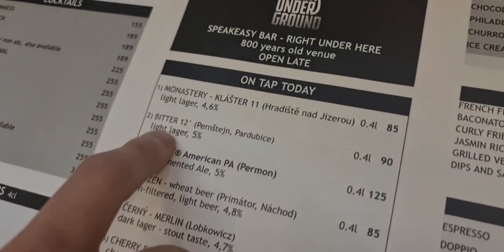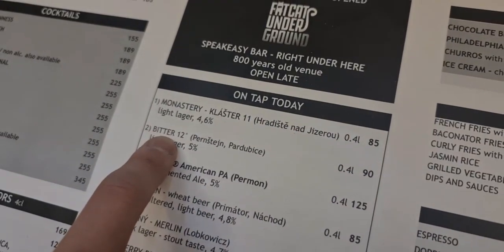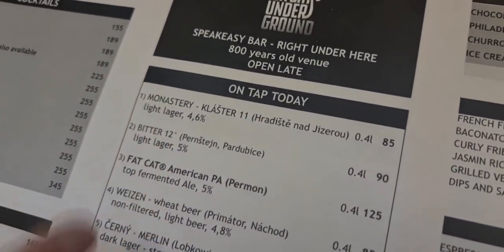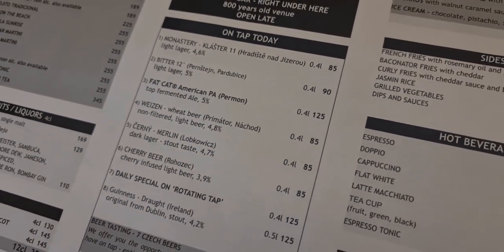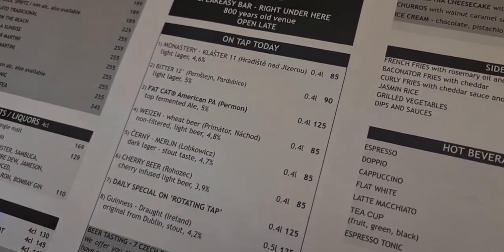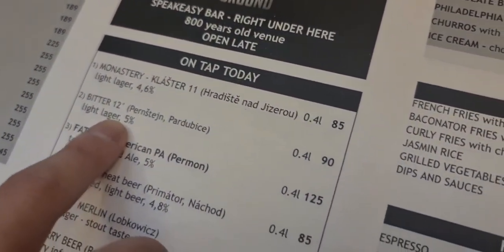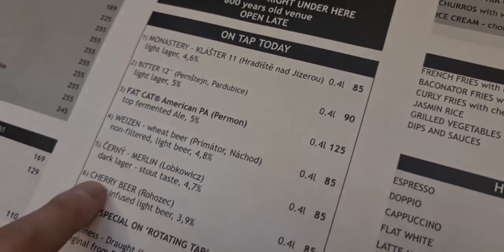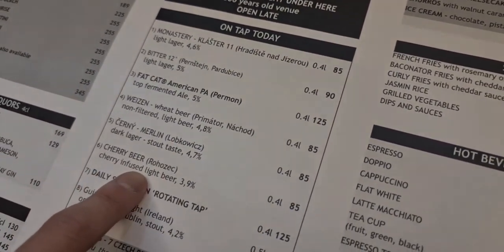Yeah. The traditional Czech is the Pilsner actually, but we have a different brewery, but it's the very same beer, Bitter 12. But all these seven beers are Czech, made in Czech as well. Yes. Your friend said she wants to try the traditional Czech, which is the Bitter 12. Okay, and what would you recommend? Bitter 12 as well. Or if you like something sweet, cherry beer is very good. Okay. It's very light. Yes, but it's all Czech.